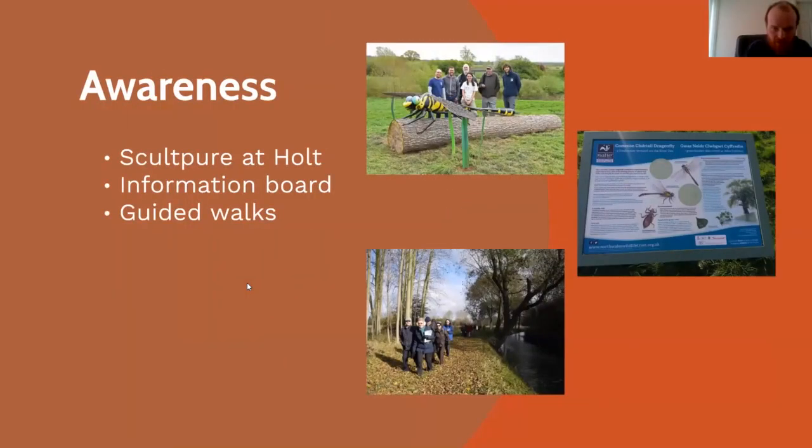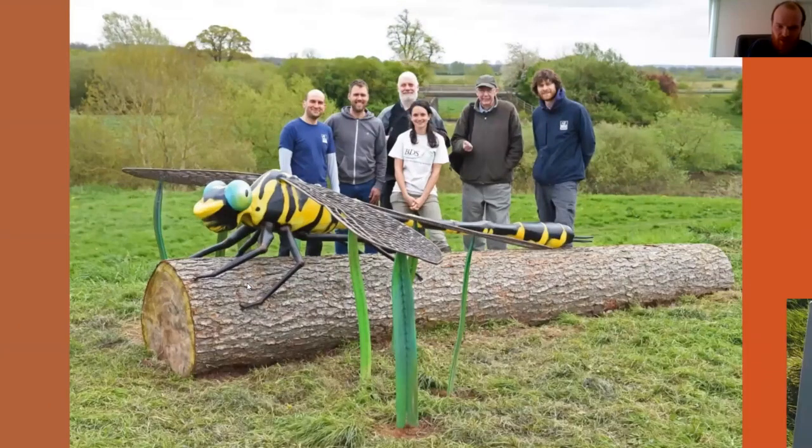But a large part of the work has focused around awareness through the surveys that I just mentioned, but also through this sculpture, which is on the banks of the Dee at Holt. If anyone goes down there, eventually you can have a look at it for yourself. It's a whopping sculpture, and this was put in a couple of years ago, and I think it's become well known by the local community now. You quite often see children clambering on it and things like that, which is fun.